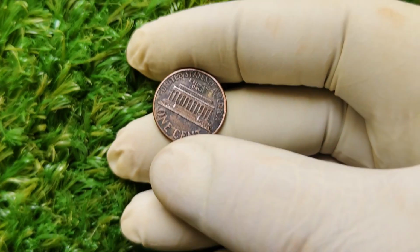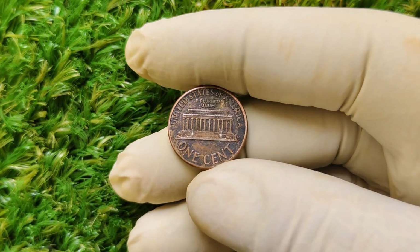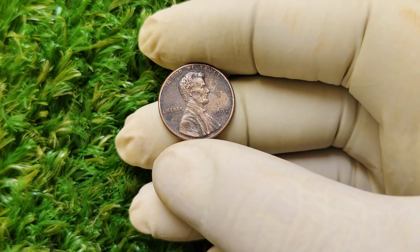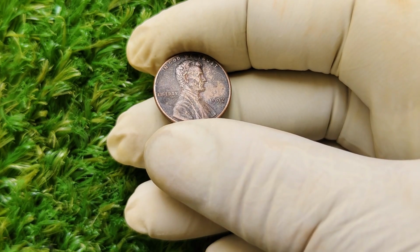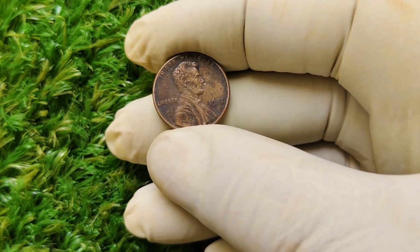Authentication will not only verify its legitimacy but also provide an official grade, which greatly affects its market value. Now you may be wondering why such a tiny detail, just the spacing between two letters, can make such a huge difference in price. The answer lies in numismatics, the study and collection of coins.